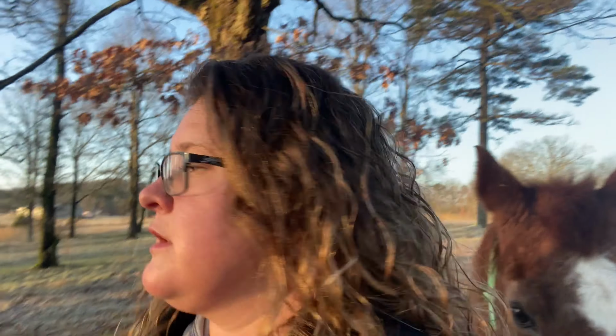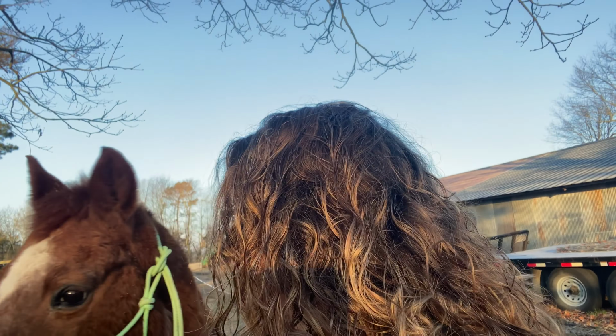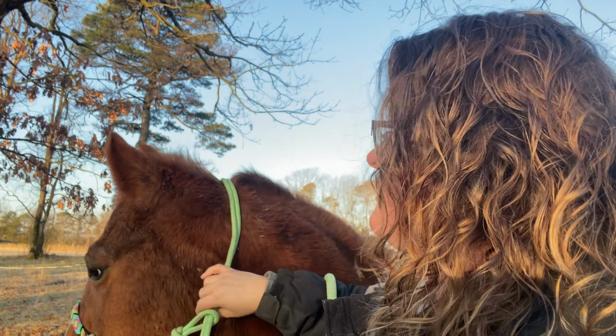And this morning we are taking Miss Velvet out to enjoy some time out in her pasture. And just doing a little barn chores this morning. You want to walk right behind me? Oh. She's not camera ready this morning. She's looking for her friend.